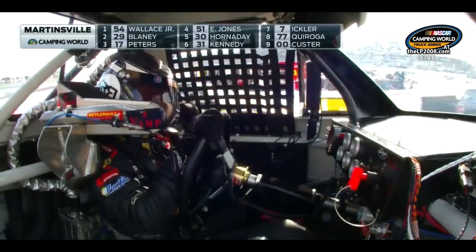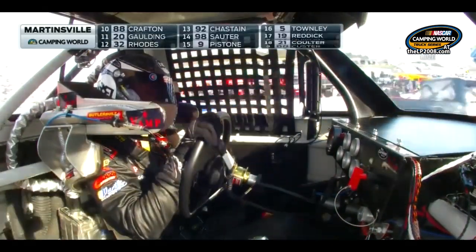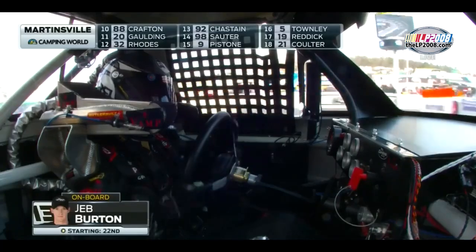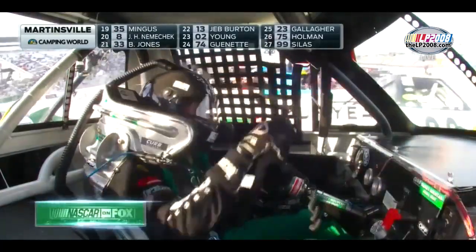They're going to ride along with Jeb Burton. He had a great run here last year, finished third in this race, and he's going to drive for Thor Sport Racing, the number 13 truck, the Vapor Brands International Toyota, and he will start from the 22nd spot. We're going to hop on board with Johnny Sauter in the number 98 Smoky Mountain Herbal Snuff Toyota. He's starting in the 14th spot.